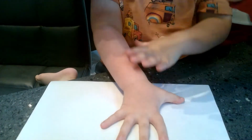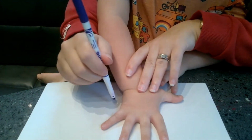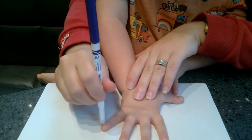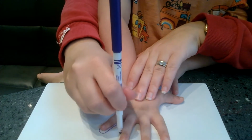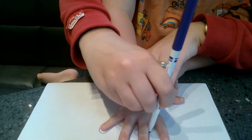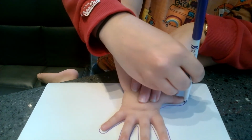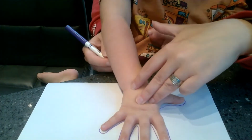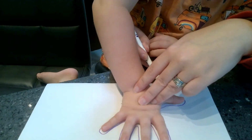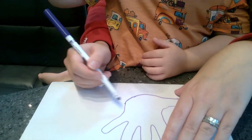Okay. And I'm going to draw around it, and so your grown-up can draw around yours. Very carefully, up and down, up and down, up and down. Mommy. Does it tickle? Yeah. Hold still, Finny, let me get underneath. Okay. And take your hand off. Let me join it together. Okay, so we've done Finley's hand.